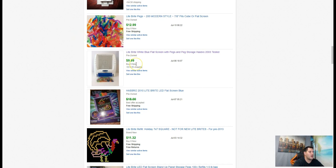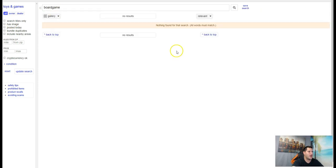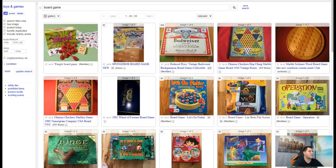Let's say you sell it for $25. Remember, $16, sell it for $25, and eBay fees. You can make some money off it, but the majority of it's going to go right to shipping, so just be aware of that. But there's a lot of things, not just board games either, all right? Let's go look at something else.